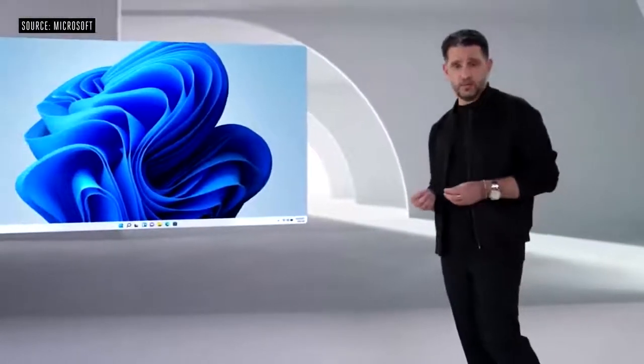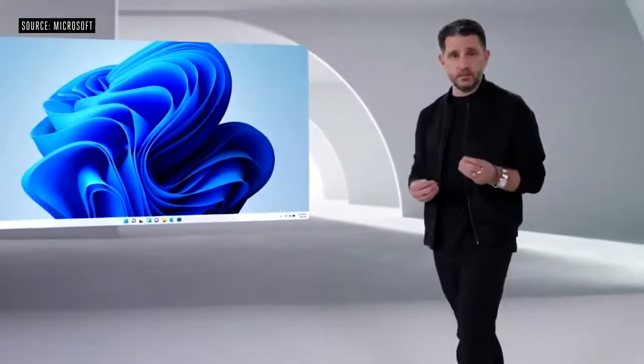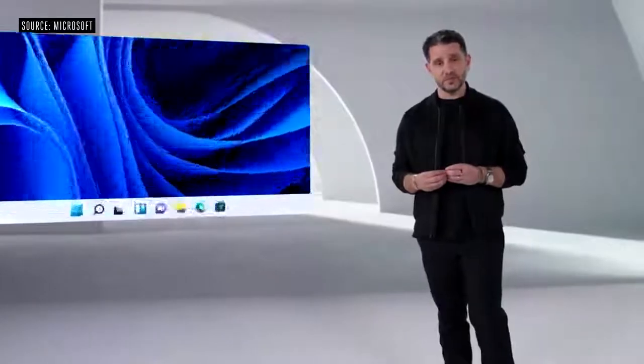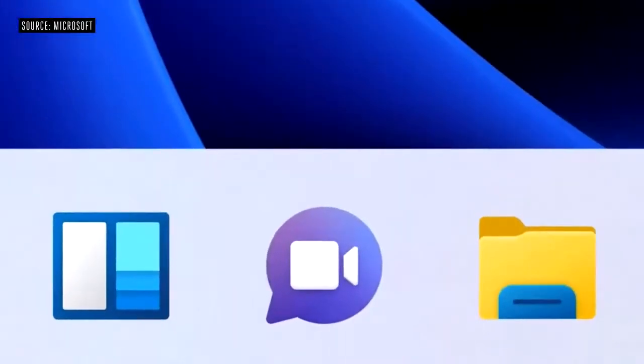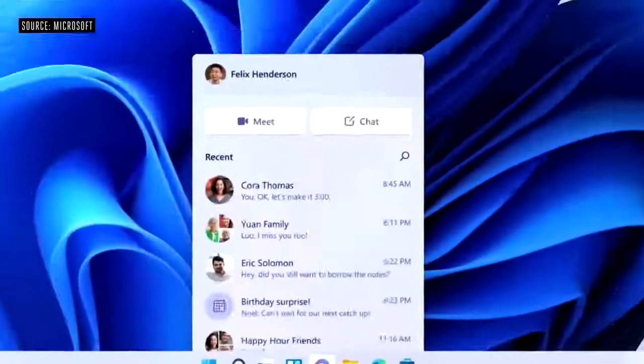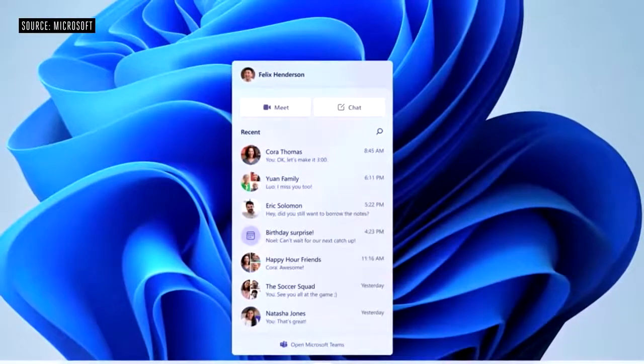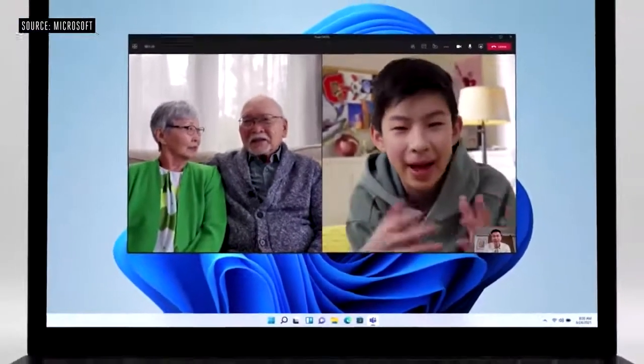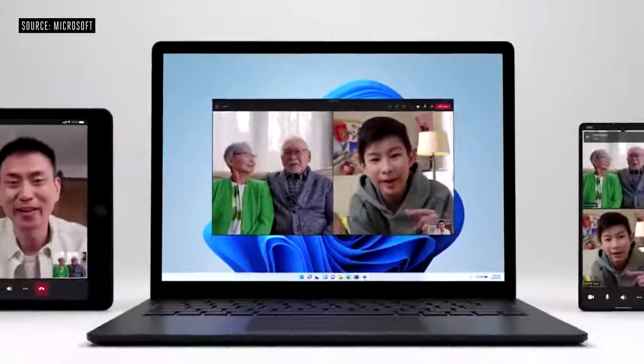I'm super excited today to announce to you Teams integration directly into Windows. Now, you can connect with one touch, the icon front and center on the taskbar. It's just fast and you're in. You can chat, call, video call with anyone, anywhere in the world. And no matter what platform you're using, it doesn't matter.